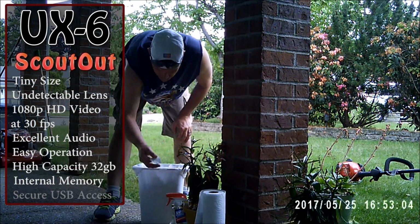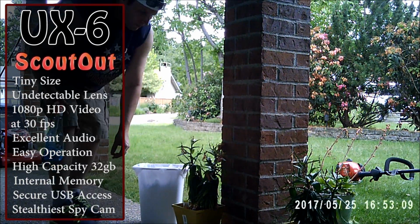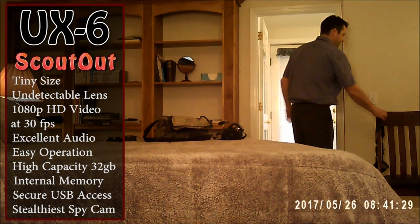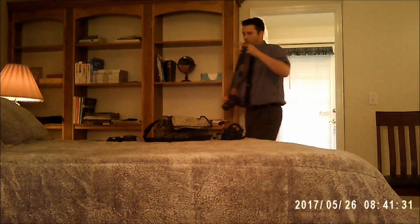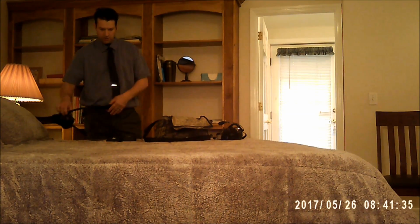In summary, the tiny size, virtually undetectable lens, full 1080p high-definition video, exceptional audio quality, easy no-buttons operation, high-capacity 32GB internal memory, secure USB cord access, and the absolute discreet stealthiness of the UX-15 Scout Out earns it the top #1 undisputed champion of the unofficial USB charger spy camera competition, and I am extremely proud to review it and also make it available to my friends and customers.